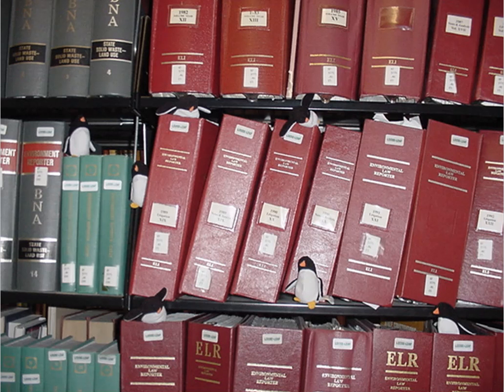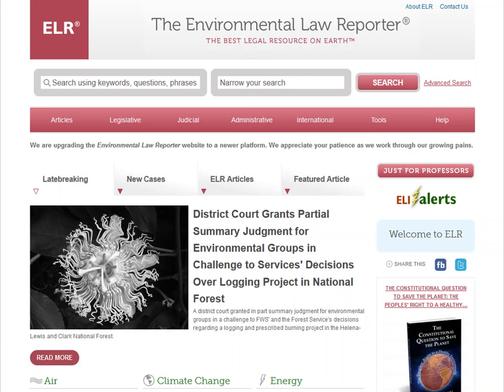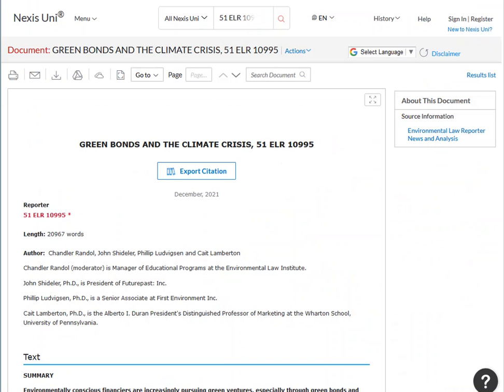My friends wanted to see one of their favorite publications the way it used to look. The Environmental Law Reporter is no longer published in paper, but it used to look like this. Today, law students access it in its native interface through a link on the Law Library database page. Undergraduates can access the same material, minus the pretty pictures, through Nexus Uni.